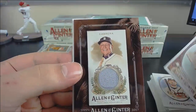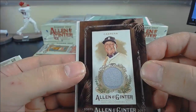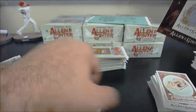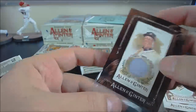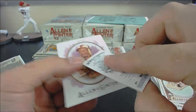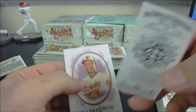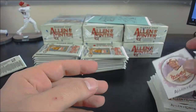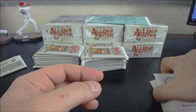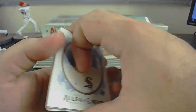Miggy. Framed jersey relic. Addison Russell, A&G back mini for the Cubs. I forget, I think we still got four autos left.